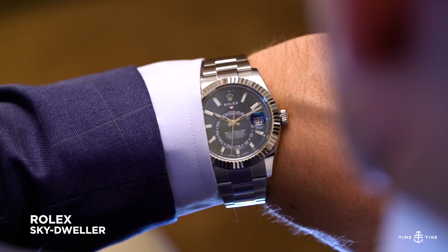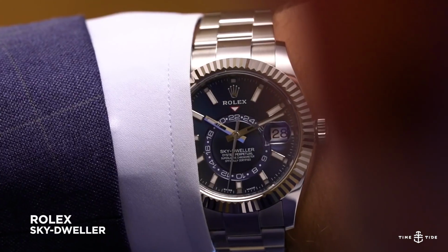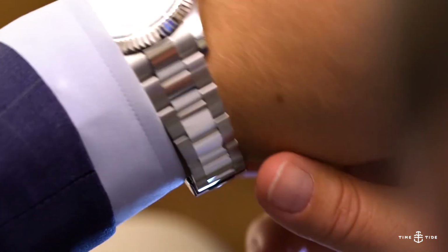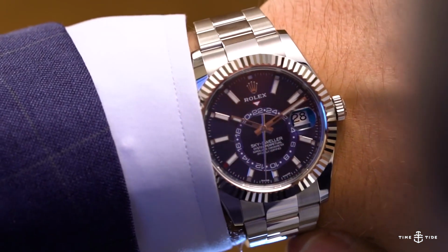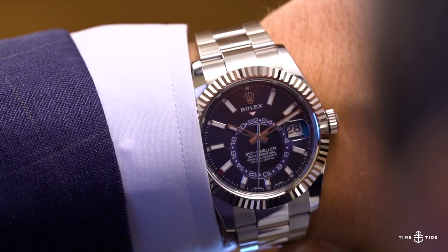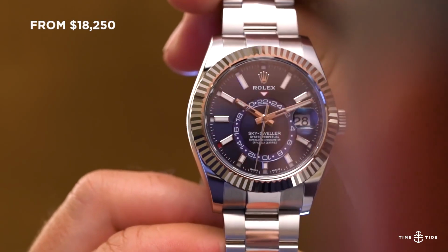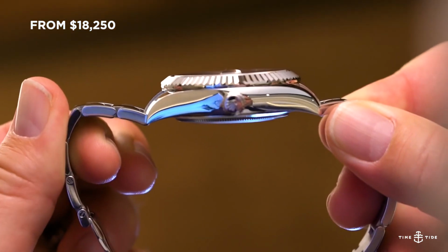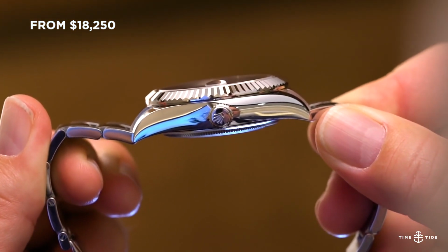It's a model that's been around for a little while, but now it's a different proposition because it's in Rolesor. There's a yellow gold version and there's a super hot version in white gold and steel. They've also cleaned up the dial so it's got simple applied battens. It's my new everyday Rolex grail watch. It's got complication, it's got 2 time zones, it's got a ring command bezel. It's got the fluted bezel, the most Rolexy thing on it. It's just cool and it's under 20K.